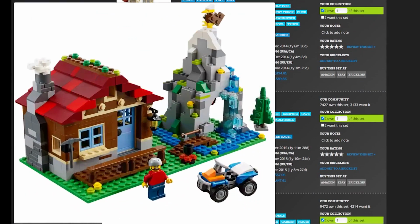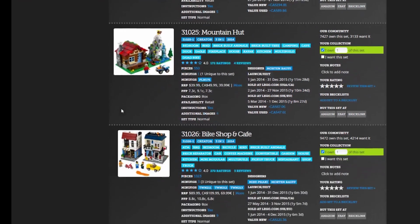Then we have the mountain hut. I guess this is what my mountain hut originally looked like, but it's sort of destroyed. I took this apart, obviously, and we put it onto a regular base plate, so it's not really in its original form, but that's sort of the main concept of it. It actually looks pretty good for what it is, I will say.